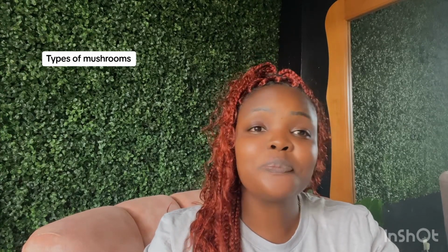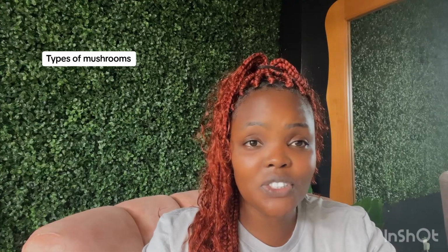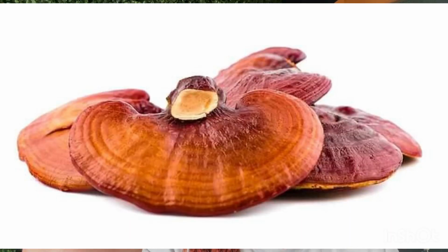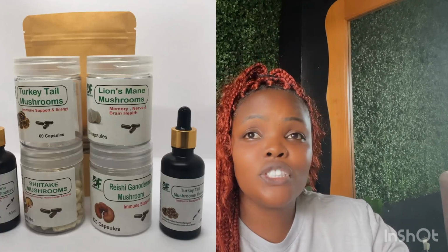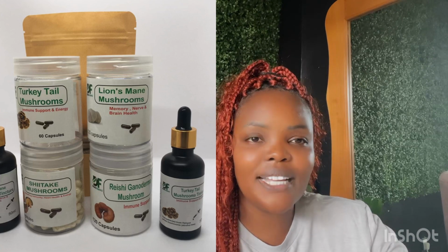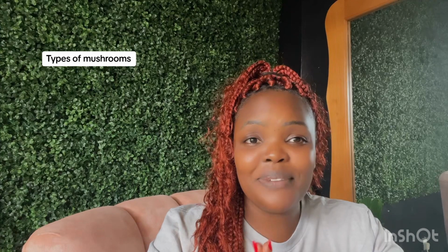Then number 2, they are used for medicinal purposes. They are highly used in the pharmaceutical industry as a raw material to have specific nutrients that are not in other elements. So mushrooms are a good base for health reasons. One of them is Ganoderma, there is reishi, and there are so many others. But basically the Ganoderma family, guys, you have seen a lot of coffees with Ganoderma supplements, which are very good.